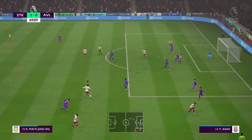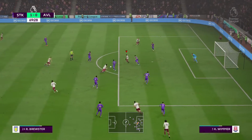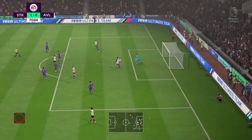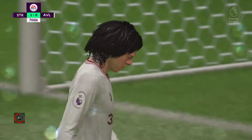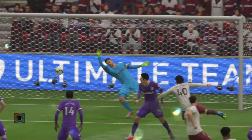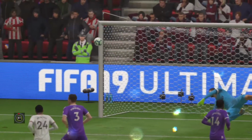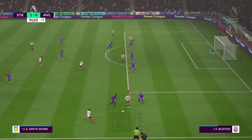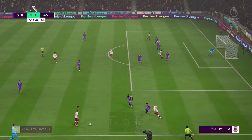Nelson into Maitland-Niles. Maitland-Niles has found Brewster. Brewster with a through ball to Shaparenko, and he should have done better with that, Shaparenko. He's blazed it over the bar from quite a good position. He hasn't actually blazed it over the bar. It was my perspective that it went wide, but nonetheless it was still a very good opportunity.